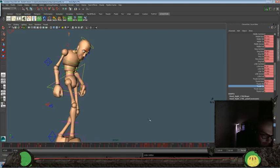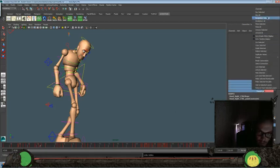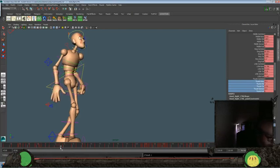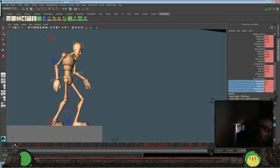Let's take a couple steps back there. Okay. Because I don't want to key everything, I just want to key the stuff on this thumb. So I'll key everything there. Key everything there. I'll hold that so that the thumb can really pop too. Let's see how that feels.